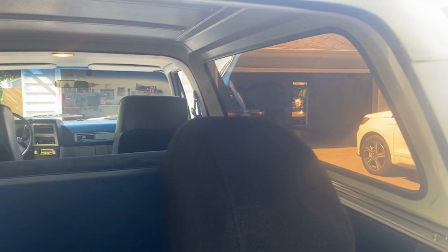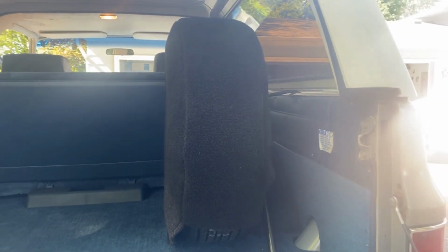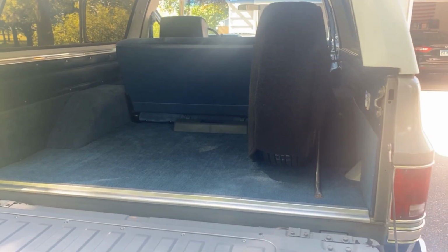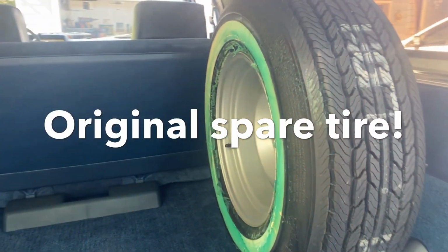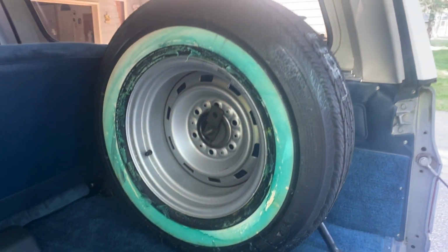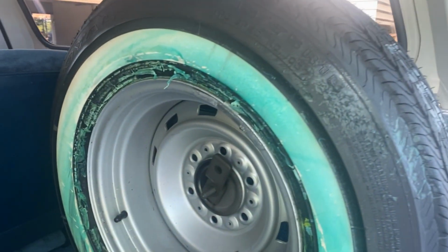Feel free to comment or contact us at 612-414-2712 with any questions. This Blazer runs perfectly, has been meticulously maintained, and includes an original spare tire with no rotting or wear. You can almost smell the fresh tar from the lot as if it were still 1983.